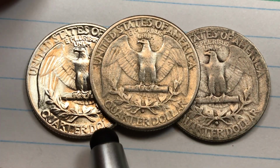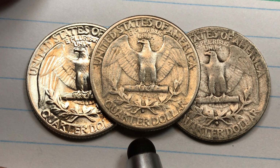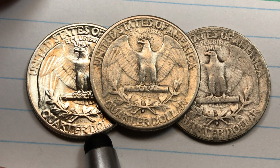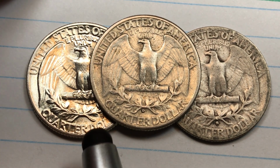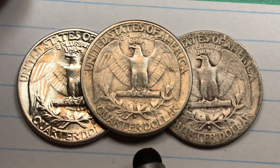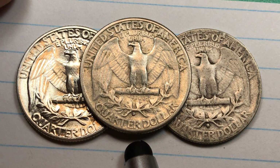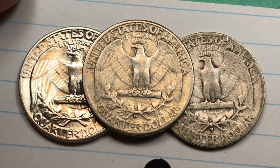The Philadelphia Mint and the Denver Mint both have double die obverse varieties. At the Philadelphia Mint, there's one double die obverse variety worth $5,750. One double die reverse variety is worth $950. And at the Denver Mint, there are double die obverse and double die reverse varieties worth over $500.